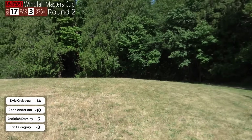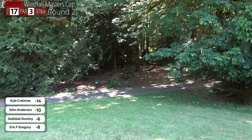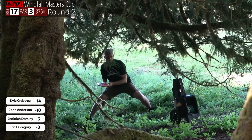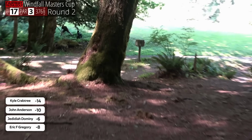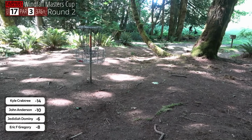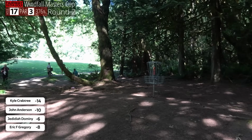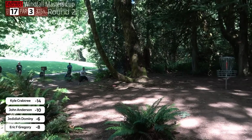Up next is Mr. Anderson. Wow. That's always kind of cool when it just barely hitting the grass, going forever. That was kind of cool. Looks like a clean forehand from Eric. Putting him in the circle for his third shot. Let's see if John can keep the coolness. Oh, a little too high. Par's alright. It's not as cool as a birdie, though.